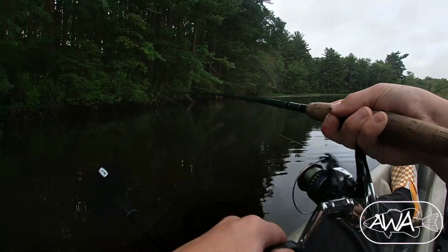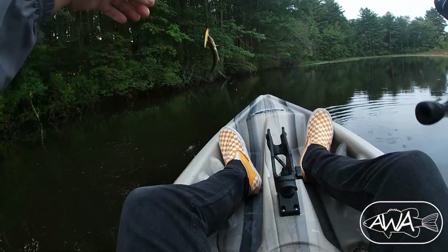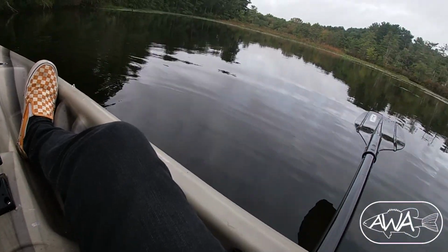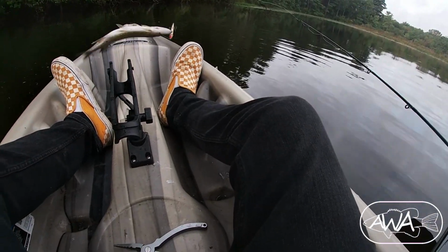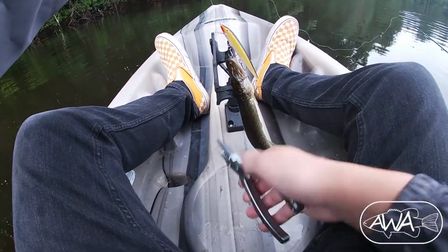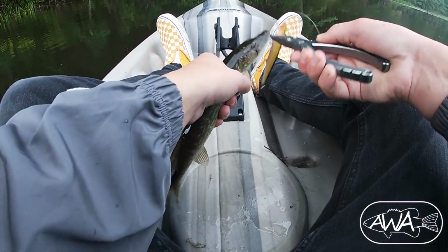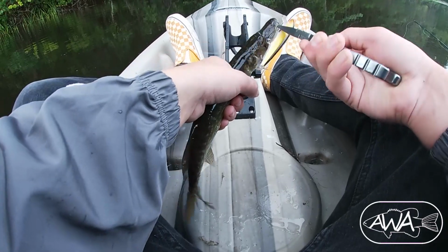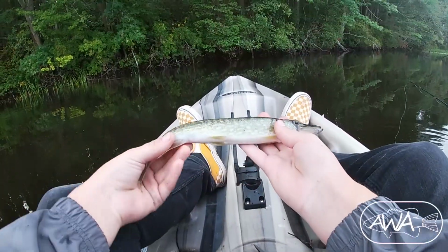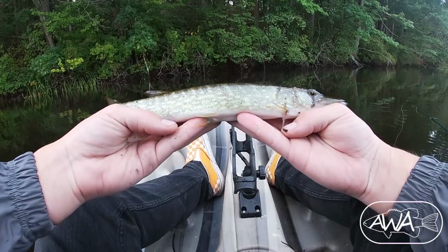Got him. Little baby pickerel. Whoa. Again, guys, pliers is necessary when fishing with these types of lures. I got 6 exposed hooks. Actually, there's 9 hooks exposed on treble hooks. And you got fish like pickerel. They're just thrashing like crazy. But yeah, little baby pickerel. Little pretty fish. Not what we're after.